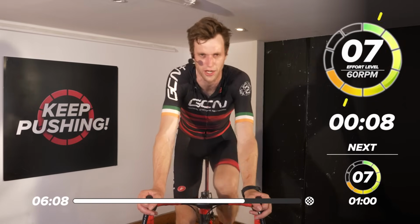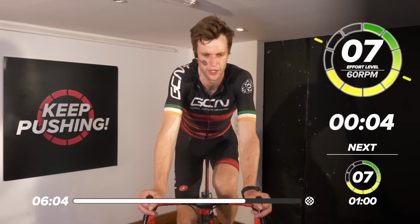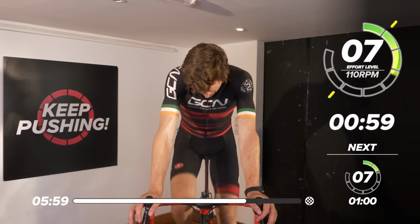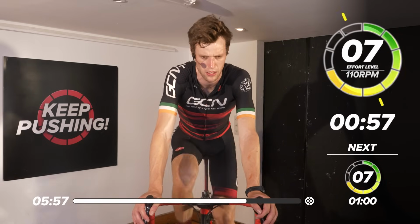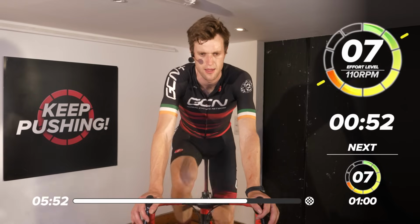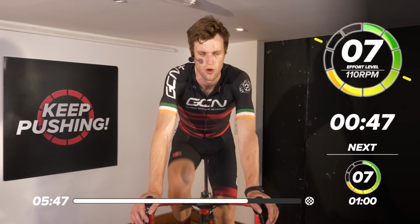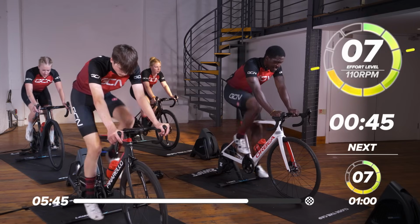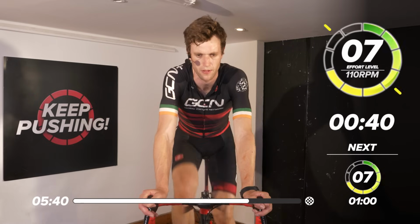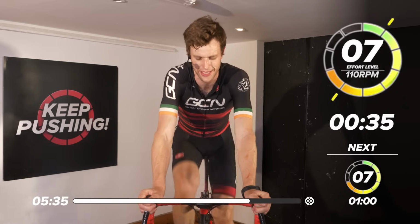Ten seconds to go, then we're going high cadence again. 5, 4, 3, 2, 1. Right, high cadence. Hundred and ten RPM if you can.